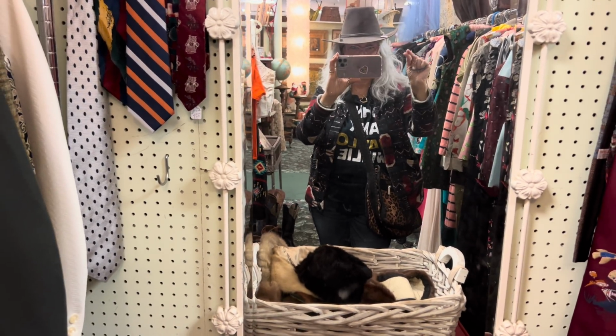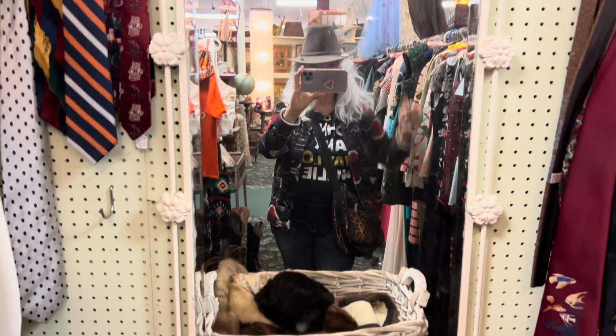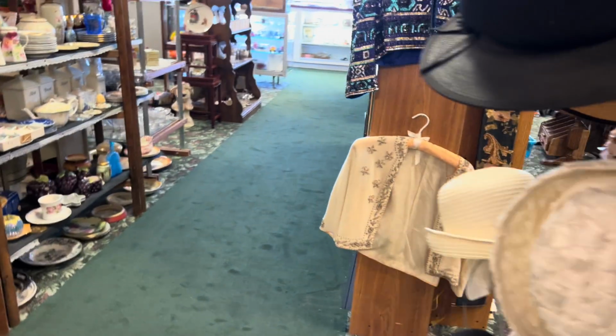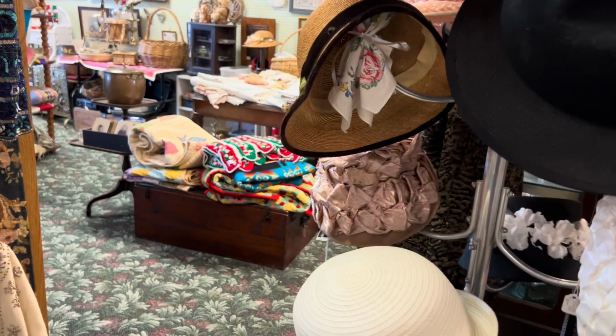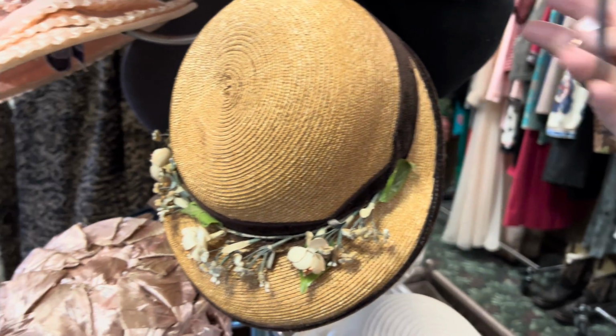But they had some other cute things. They had some Western shirts, some really nice sweaters, 40s, 50s hats. Just adore them. Always have loved a beautiful hat. So that was a lot of fun, and that is one thing I always do appreciate seeing is fashion and hats at antique stores.